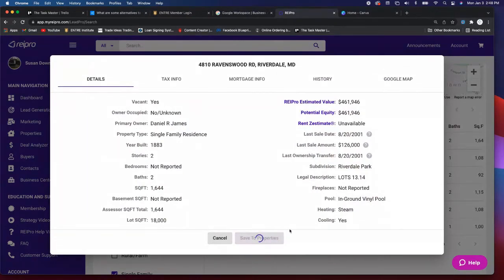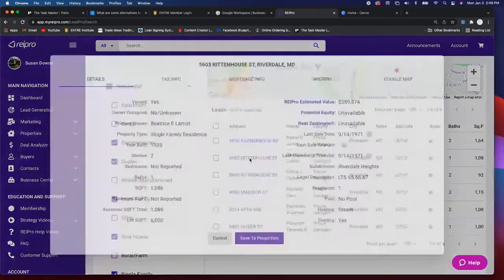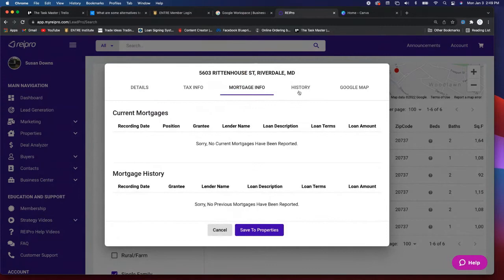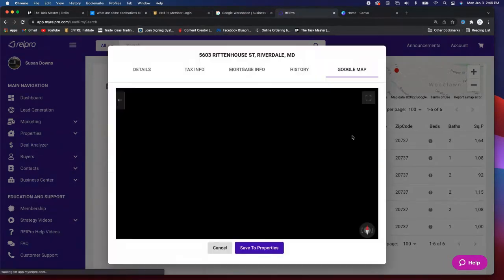Let's go ahead and save this property. So you can save it right there, right? Property was saved. And let's just take a look at the next one. Last sell date was here. It is vacant. Let's look at the tax info. All paid up. Mortgage. No mortgage. History. No history.